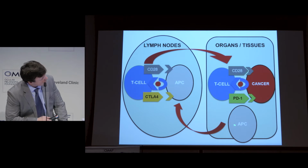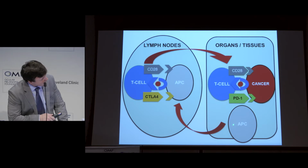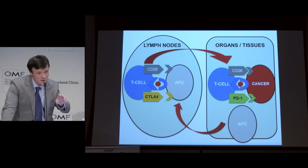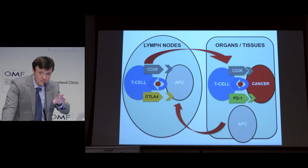This is a cell, we call it an APC, and it's always circulating. It's always looking for bad guys, if you will. It's looking for cancer cells and other things. When it finds one, it travels back to the lymph node. When it's in the lymph node, it shows this red protein, this red part of the cancer cell to a T cell, which is really the general of our white blood cell system. It shows it and says, here is something you need to know about. This is something that's not good.